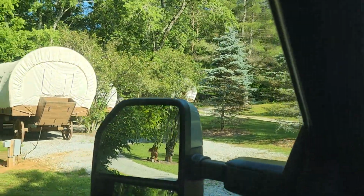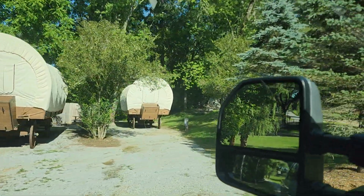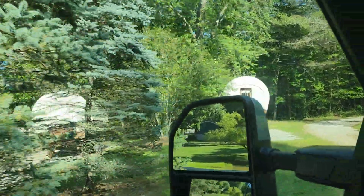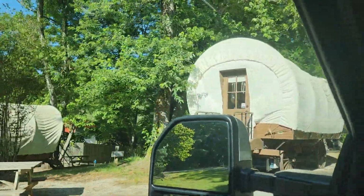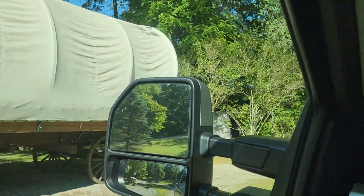The one thing I found really interesting was these wagons. These are super cool. They're actually outfitted for people to be in there, and there are some people staying in some of them. So they're super nice. I have no idea what they're like, but they have air conditioning underneath. They have bunks in there. You can see probably through the window, and they are super cool.